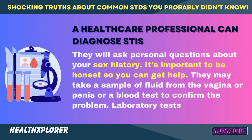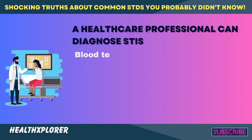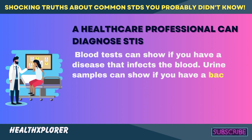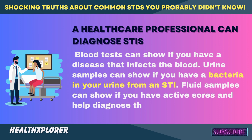Laboratory tests can show what, if any, bacterial or viral STIs are present. Blood tests can show if you have a disease that infects the blood. Urine samples can show if you have a bacteria in your urine from an STI. Fluid samples can show if you have active sores and help diagnose the type of infection.